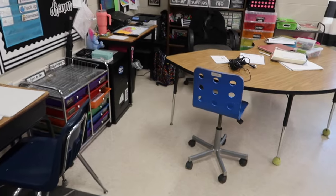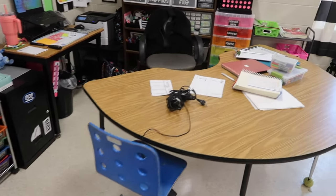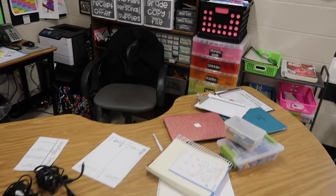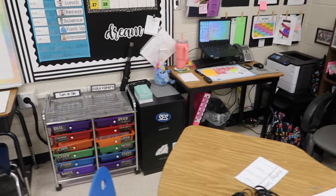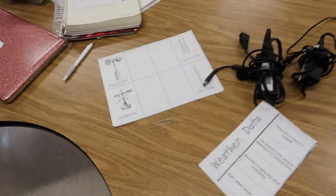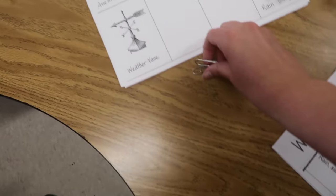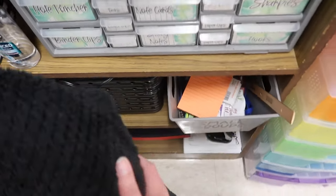Now I'm just going to take you through a cleanup at the end of the day. This is typically what my desk looks like at the end of the day. Some days are better than others. But I want to show you in real time how quickly it is to clean up my area because I have places for everything. So I'm going to start with paper clips because they are everywhere, and I just put those into my teacher toolbox along with any of the other little pieces that I have.